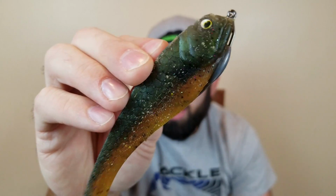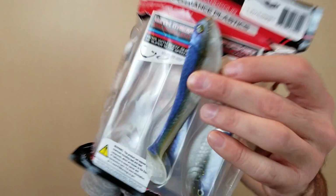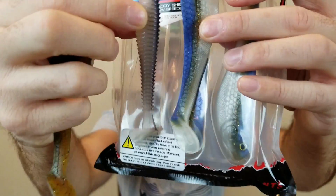And when it comes to colors, I keep it simple. I'm either going with a bluegill color like this or like this, just depending on what size you want. A bluegill color or that shad color. Match the color. They're killer in the spring.